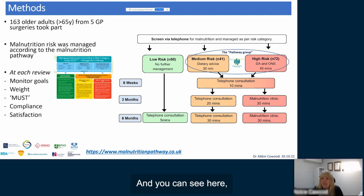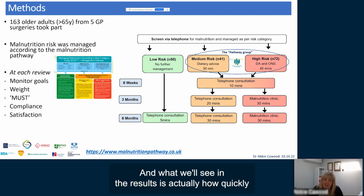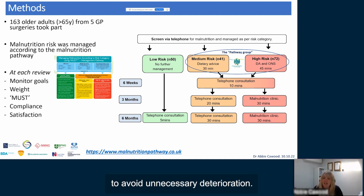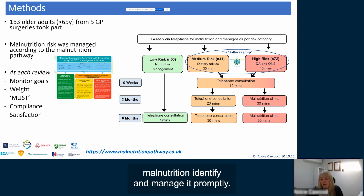And you can see here, they were reviewed at 6 weeks, at 3 months, and at 6 months. And what we'll see in the results is actually how quickly we can make a difference by managing malnutrition effectively. And I think Anne just highlighted, to avoid unnecessary deterioration. And this is key about ensuring that we manage malnutrition, identify and manage it promptly.